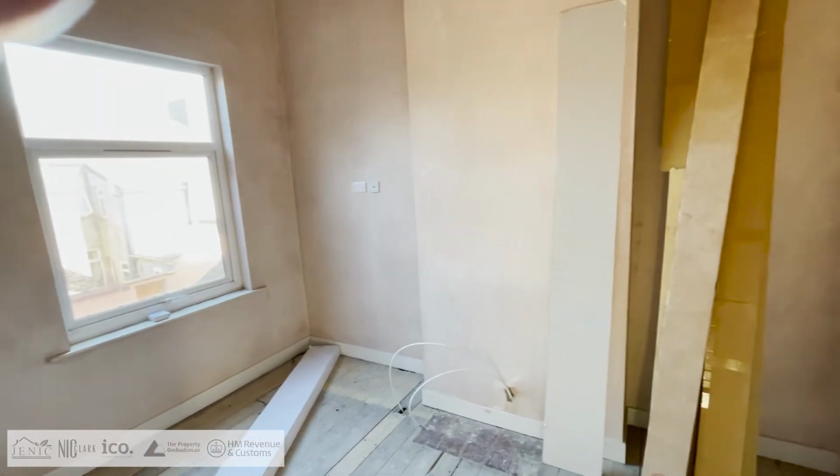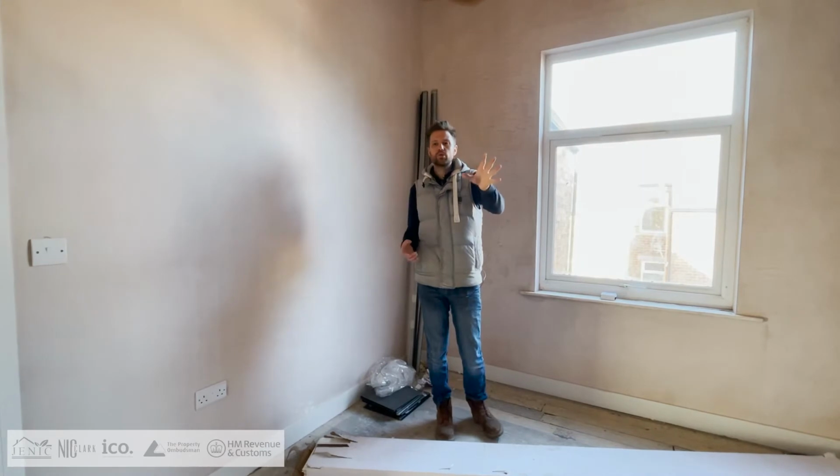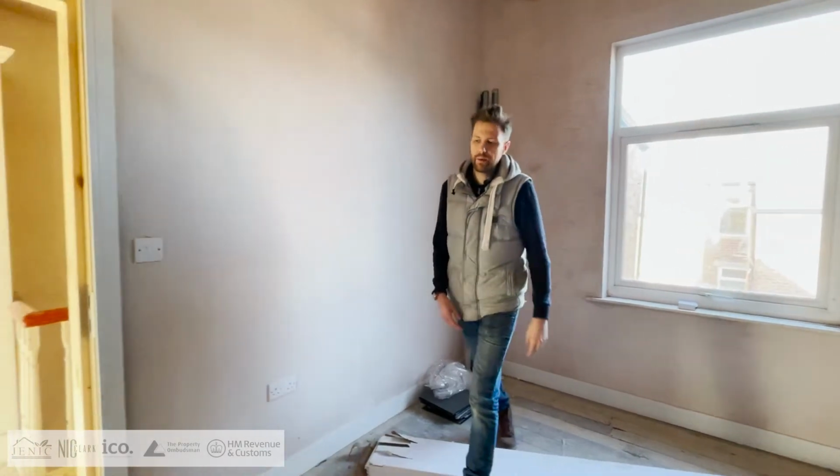So what we normally do is we put the radiator on the chimney breast if we can, because it's normally dead space, and we'll put the wardrobe over there with the desk there as well, okay?